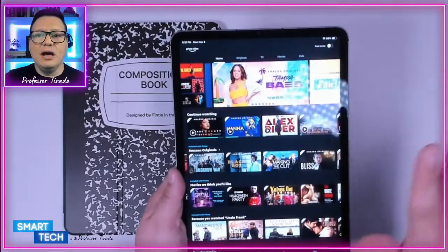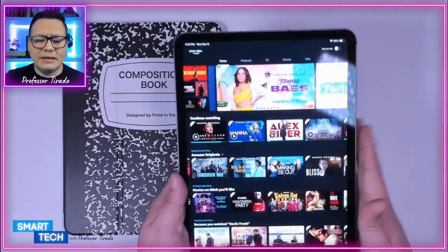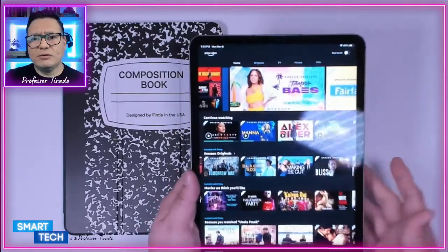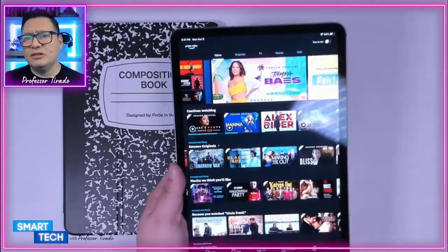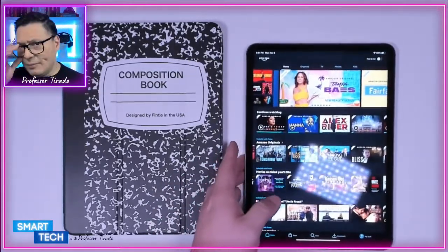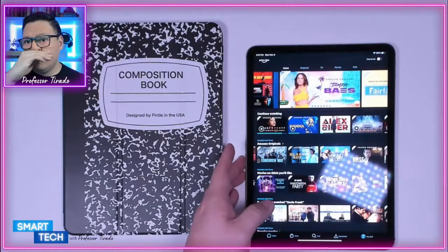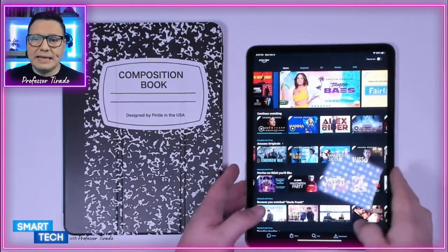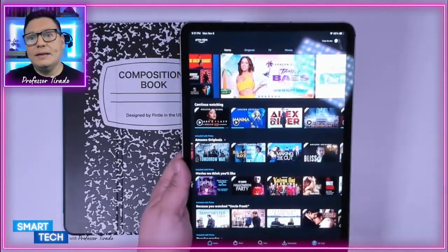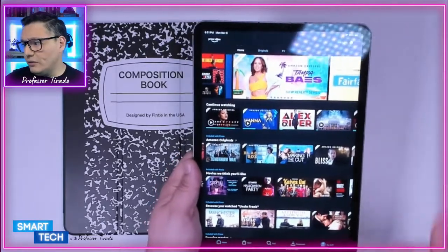Again, you can get it as low as 128 gigabytes and as high as 2 terabytes. You get it in space gray as well as in silver. So this is the new one, and it's ultra fast. It has the 12MP wide camera, a 10MP ultra wide camera, and it also has the LiDAR scanner to be able to do any sort of AR if you wanted to. And so I just wanted to share that with you.